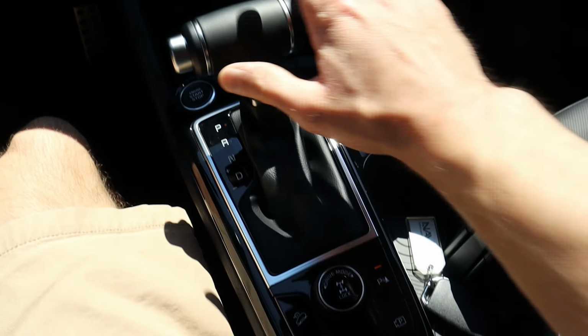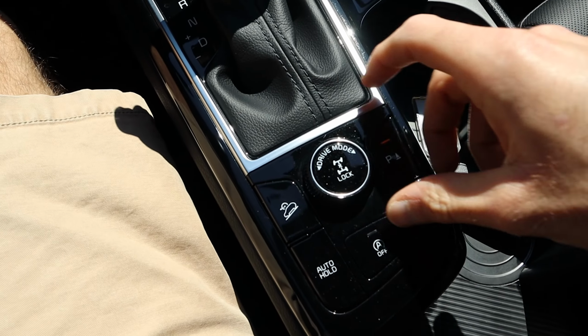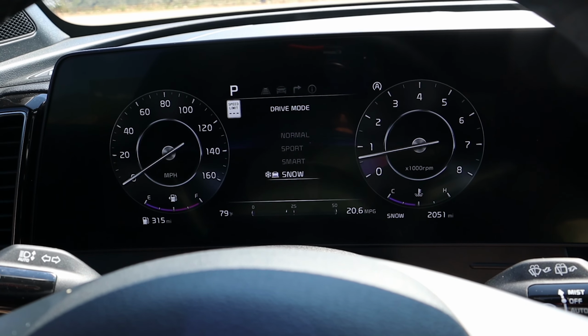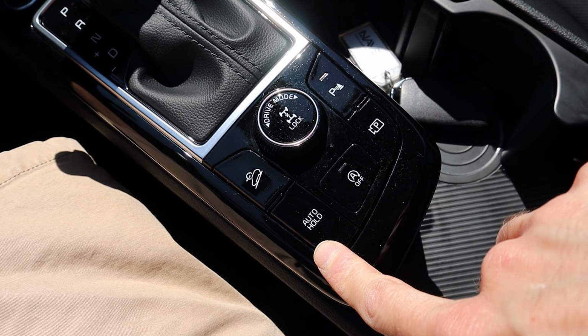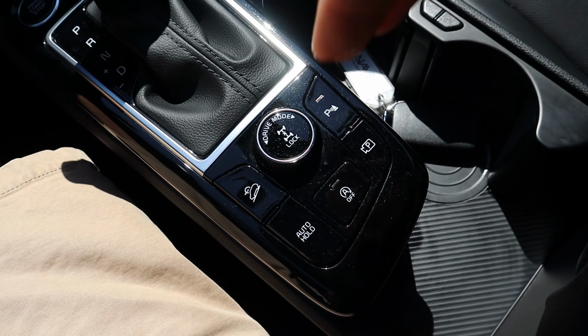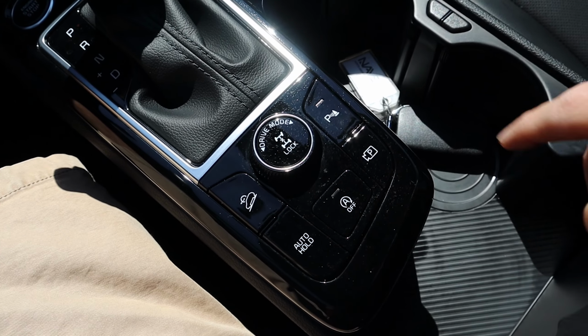And then coming further down, this is your shifter. Feels really good in the hands. And then these are your drive modes, so you can turn on your all-wheel drive or your four-wheel drive, and then the snow mode, normal mode, auto start stop off. You do have an auto hold feature, and then a trail control coming downhill, which is really nice to have. You don't see that on every vehicle.